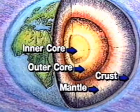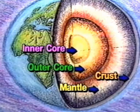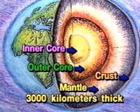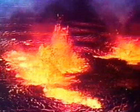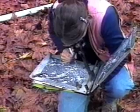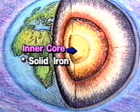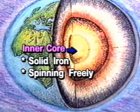The Earth is made of layers: the surface crust, the mantle beneath it, then the outer core, and finally, the inner core. Beneath its surface crust, the Earth's mantle is nearly 3,000 kilometers thick. Both mantle and outer core are molten hot, containing the fiery liquid magma. Correlating data from sophisticated recording and measuring devices, geologists say the planet's inner core, made of solid iron, is actually spinning freely, revolving, some geologists claim, even faster than the Earth's surface.